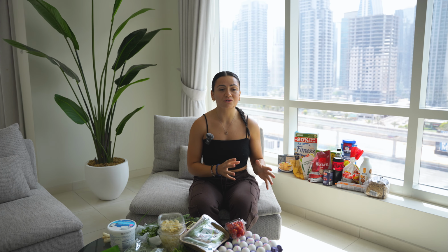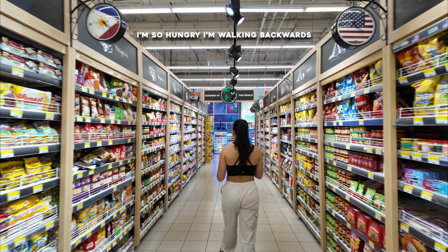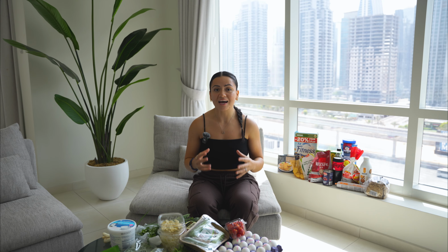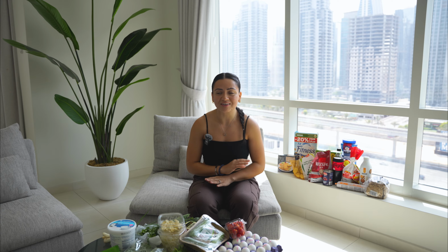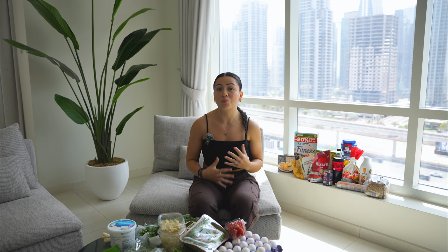If you're going into the grocery store already with a big appetite, you're super hungry, and then you're wandering down the aisles looking at all this food, looking at all these temptations, because you're super hungry, everything's gonna look 10 times better than it is, and then you're more likely to buy things that you maybe would have passed on had you gone in there with a more clear mind. So do not go grocery shopping when you're hungry.